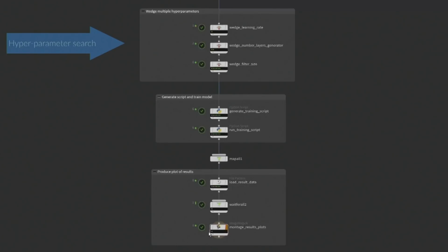Generally, these days, we have a pretty good intuition on what kind of model to use, but there's no really hard guidelines. And there's just so many different ways you can configure these things. Like how many layers do I use? If I'm doing convolution, what's the filter size? What's the learning rate? So these different configurations, in machine learning speak, are called hyperparameters.